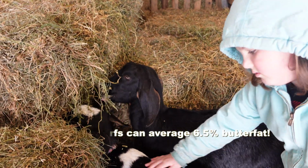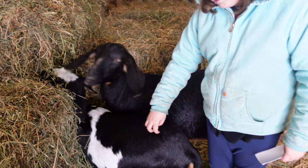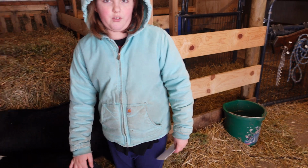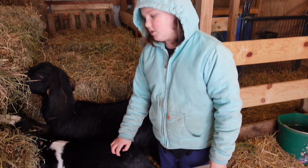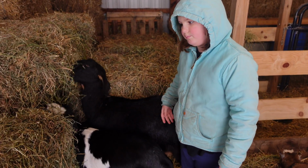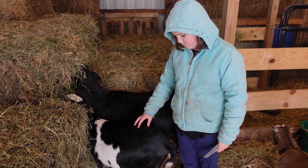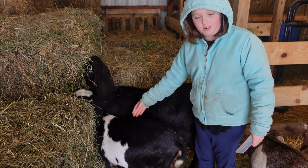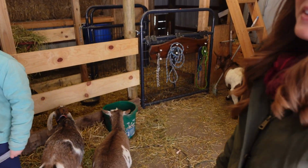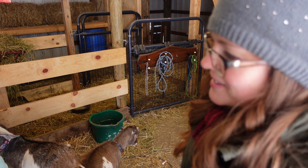And then, over Pam, Starla would have more butter fat content in her milk. She would feed on less feed than Pam would. So this is a debate: daughter versus mother. So why is a Nubian goat better than a mini Nubian goat, Kelsey?